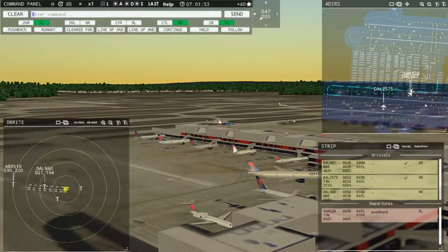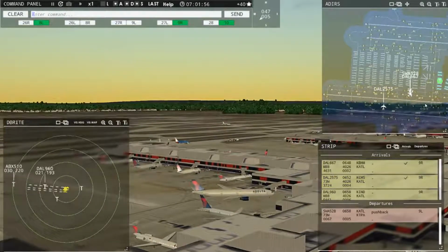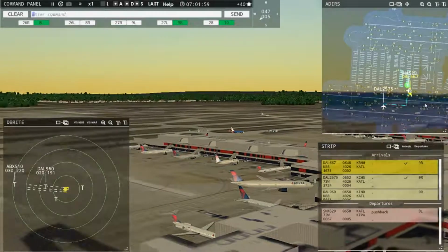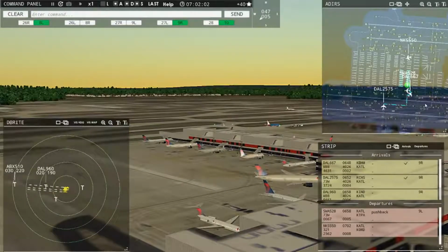Delta 2575, continue taxi. Say again. Oh, you are. You're moving. Slowly but surely. Delta 667, continue taxi. Continue taxi, Delta 667. Tower, Spirit Wings 550 requesting push and start.